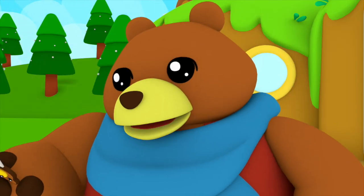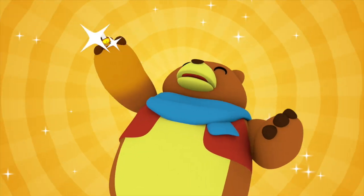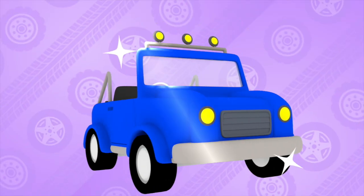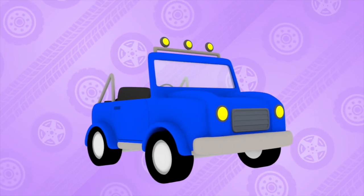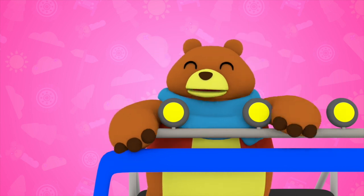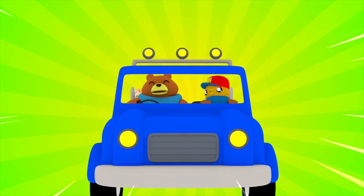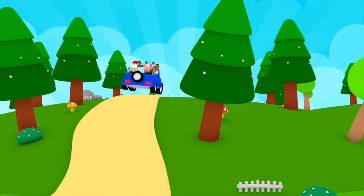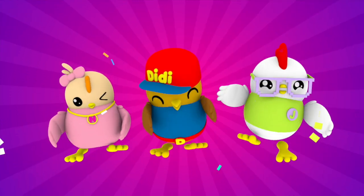Huh? This isn't the key to my house. What? This is the key to my new four-wheel drive! Wow! It's really nice! Let's go for a drive! This is awesome! Hurrah! Hooray! Hi everyone, it's time to sing! Hurrah!